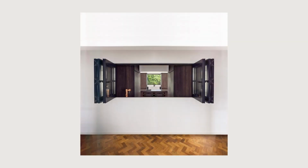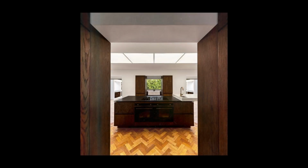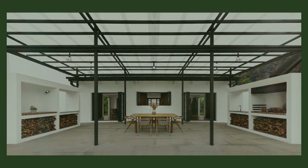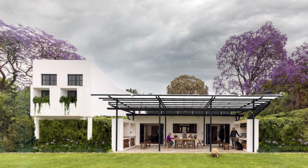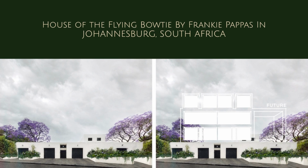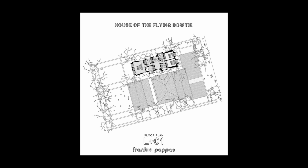Program: towards the front, the ground floor offers the user garages, service spaces, and staff accommodation. The back of the site provides the user lounges, a kitchen and dining area, multiple courtyards and terraces and gardens. The first floor is completely separated from the ground floor, only accessible through a single security door. The decision to design the house this way guarantees the security of the bedroom wing.